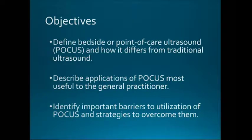So my objectives for this talk are to define bedside or point-of-care ultrasound for those of you who aren't familiar with it, and then to help you distinguish it from consultative ultrasound or specialty ultrasound, or how ultrasound is used in a more traditional sense, particularly in the United States. I'm going to describe some applications of point-of-care ultrasound that I think are most useful to the generalist, but we'll talk about some ways that you can use ultrasound as an OBGYN and go beyond OBGYN ultrasound with the same probe and slightly different techniques. And then we'll identify a lot of barriers to using point-of-care ultrasound, and maybe some strategies and brainstorm on how to overcome some of those barriers.